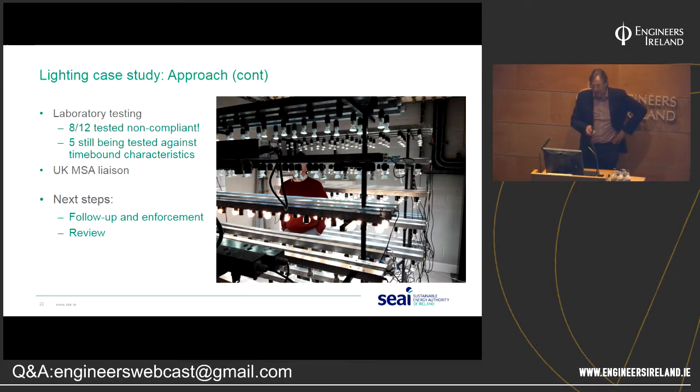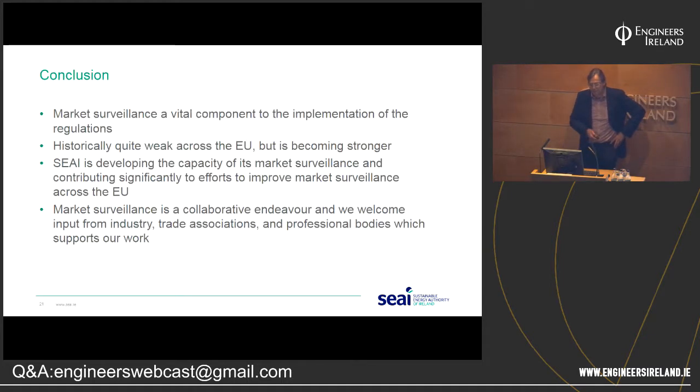So the next steps are follow-up and enforcement, and we review everything we do as well to make sure that we're doing it in the most effective way. For example, is the technical documentation check the best way of doing it? If it takes ages to do, should we skip that, go straight to the light spion and test them that way, and then put them to laboratory testing? These are questions we have to deal with. So just to conclude then, market surveillance is an absolutely vital component to the implementation of the regulations.